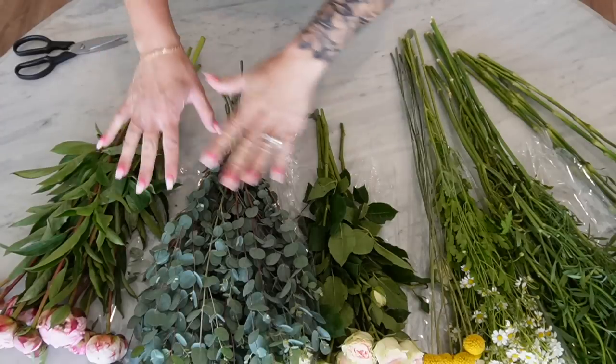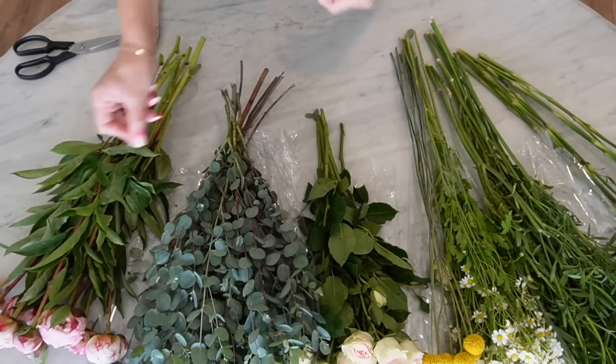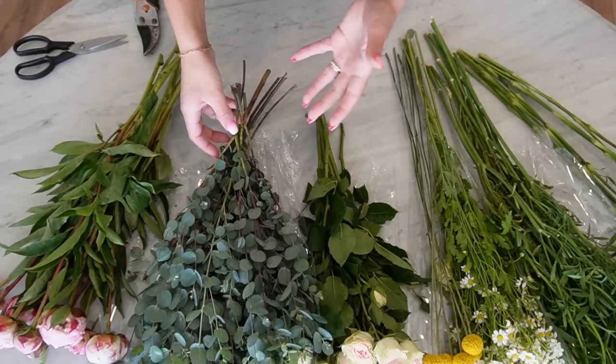Okay, so I have all of my flowers laid out. I had them by their breed. That way it is easy for me to kind of pick and choose. Now, I talked about this in another video. I think this is when I did my Hobby Lobby faux arrangements.